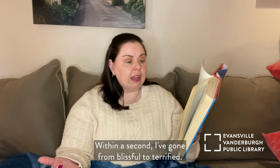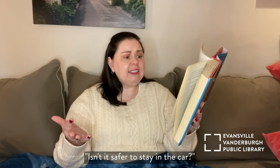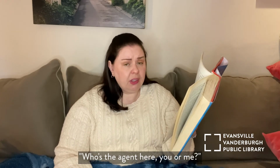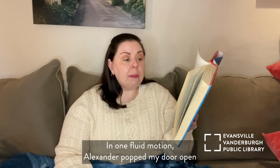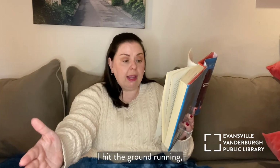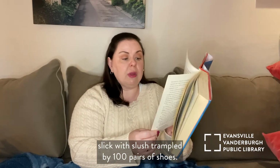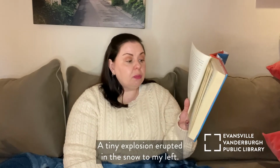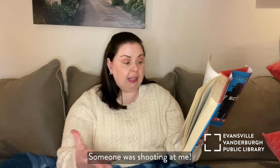"Wait!" Within a second, I'd gone from blissful to terrified. "Isn't it safer to stay in the car?" "Who's the agent here, you or me?" "You." "Then run!" In one fluid motion, Alexander popped my door open and practically shoved me out of it. I hit the ground running. The stone path to the dormitory was slick with slush trampled by 100 pairs of shoes. My feet slipped and skidded in it. Something cracked in the distance. A tiny explosion erupted in the snow to my left. Someone was shooting at me.